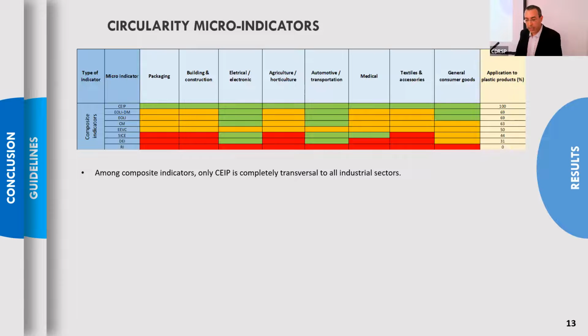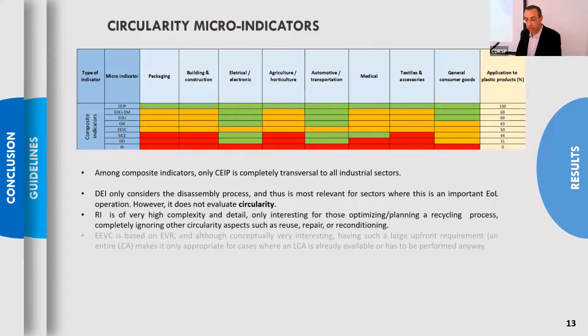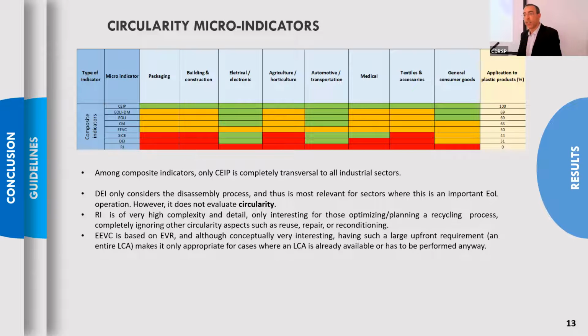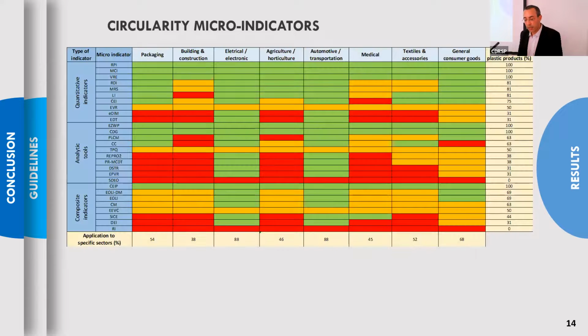We found that CIP is very interesting for all industrial sectors, but on the other hand, we have others that are very limited. DEI, for example, is only on disassembly. RI is very complex, extremely complex. EVC is based on the EVR that I talked about before, which requires a full LCA. So again, few people are going to be able to do this. And so when we look at all of these together, we can see that there are clearly sectors where there are many more indicators available.